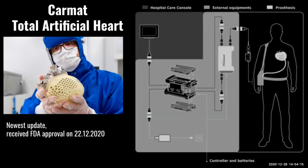And the newest update in the total artificial heart sector is from the French company Carmat. This one received its FDA approval only last week. So if I had been presenting this last week, this wouldn't be a part of my presentation.